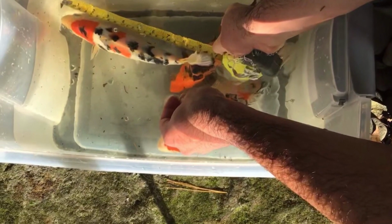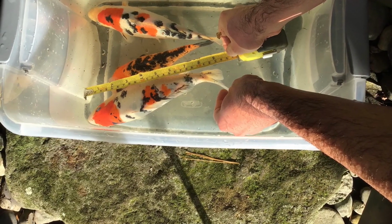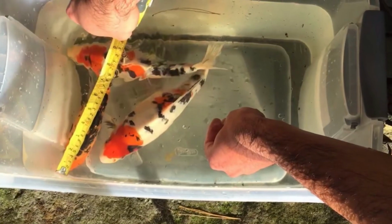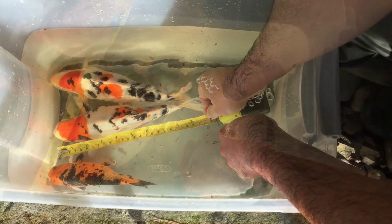And actually, I expect the color to improve. We're going into winter here. Koi actually develop their color even more in the winter when they're fasting and it's very cold out. So I'm actually very happy with these fish. They all grew about 2 inches per month over the last 3 months, which is great.